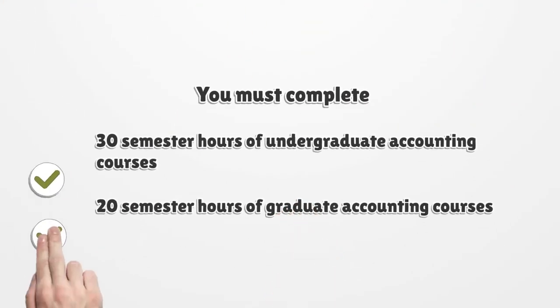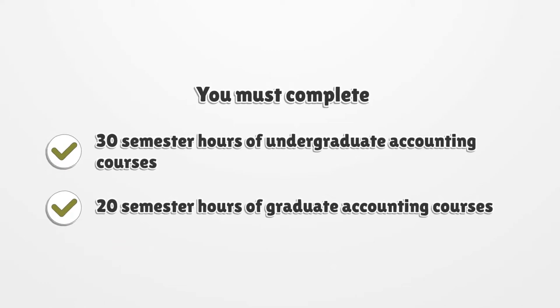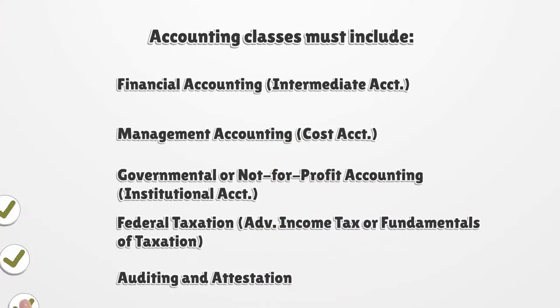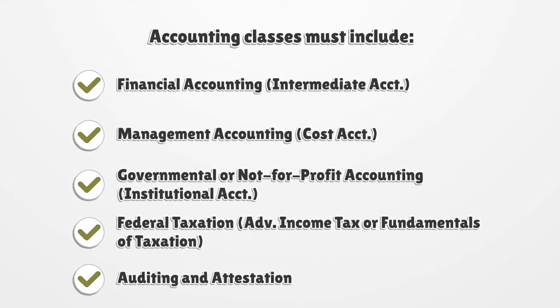You must complete 30 semester hours of undergraduate accounting courses, 20 semester hours of graduate accounting courses. Accounting classes must include financial accounting, intermediate accounting, management accounting, cost accounting, governmental or not-for-profit accounting, institutional accounting, federal taxation, advanced income tax or fundamentals of taxation, auditing and attestation.